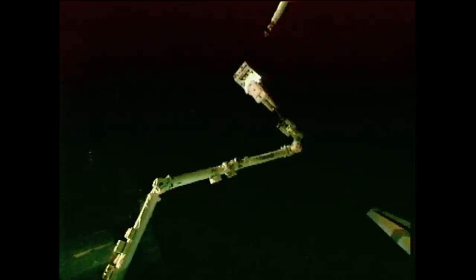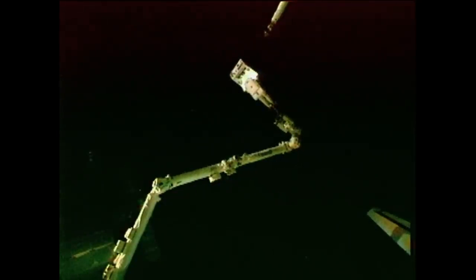Mike Fossum has this robotic refueling mission, the RRM, in his hands. He's on the end of the station's arm and moving out of Atlantis' payload bay.